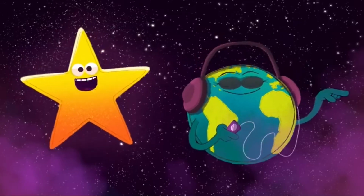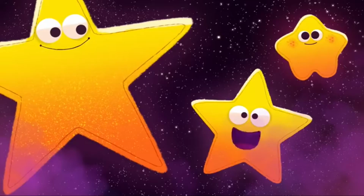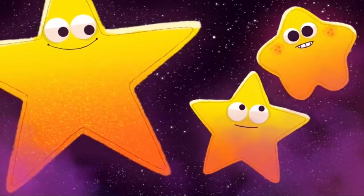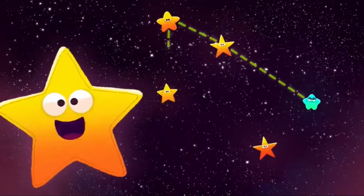And from land with your eye to the night sky display, you can see the Earth's galaxy, the Milky Way. Stars are different sizes, and we can morph. There are supergiants, giants, main sequence, and dwarfs. And we form constellations, which are patterns of stars.